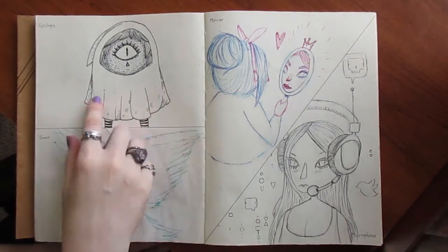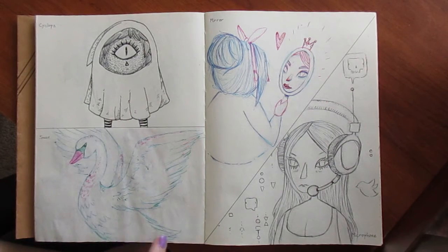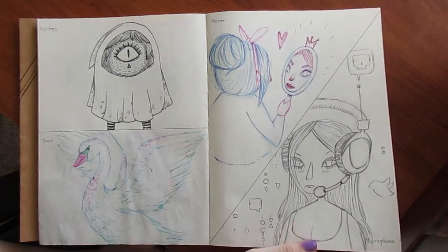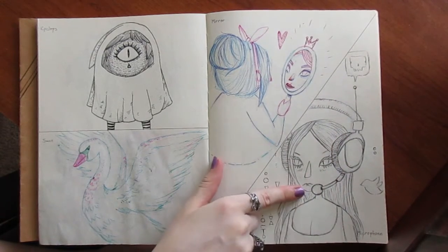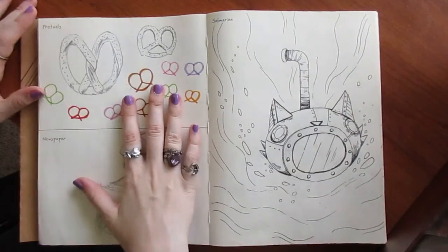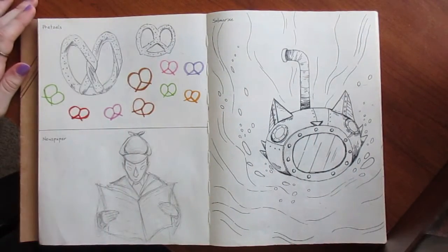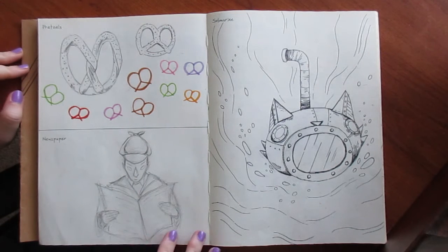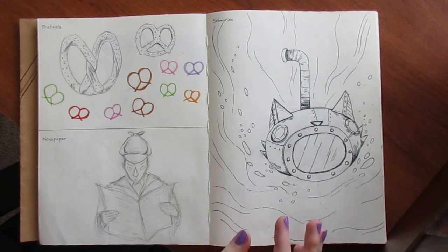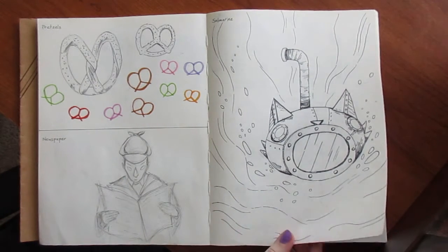Yeah. For Cyclops, just like a Cyclops girl, Swan, mirror, microphone. I was thinking of getting one of those cool headsets a long time ago, but then I was like, nah, I'll just go with the cheap stuff. Pretzels, newspaper. I tried to draw my own Sherlock Holmes because I've never played a Sherlock Holmes game where they didn't make you read a bunch of frickin' newspapers. Like, oh god.